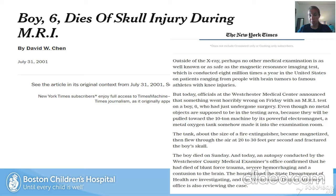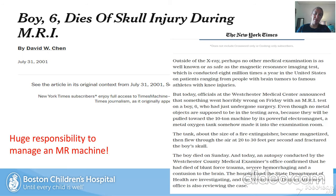So the boy died on Sunday. This was back in 2001, and on that day, an autopsy conducted by the Westchester County Medical Examiner's Office confirmed that he had died of blunt force trauma, severe hemorrhaging, and a contusion to the brain. Contusions, like when you hit the vessels. So the hospital and the State Department of Health are investigating, and the Westchester District Attorney's Office is also reviewing the case.